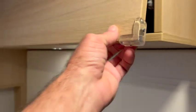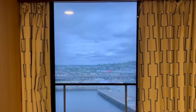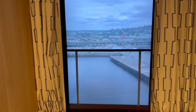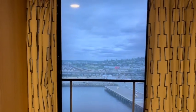It's got quite a bit of storage though for one person. And a safe. 2 drawers. Cabinet up there. That's actually where the ship is. That's the view from this side of the ship here in Seattle.